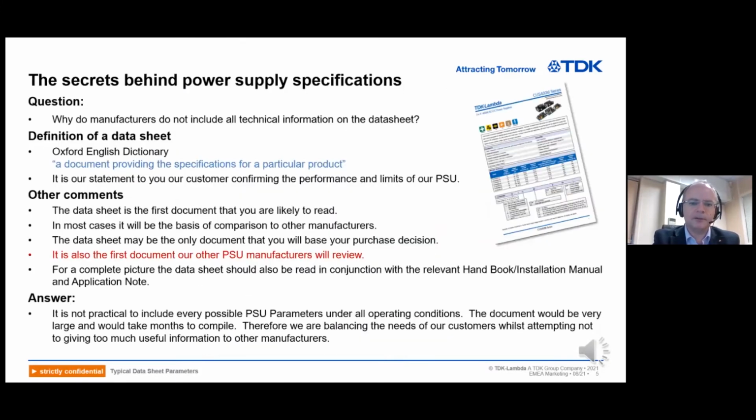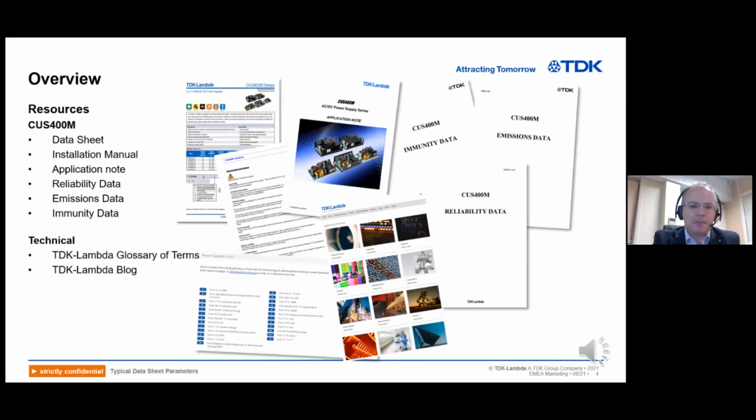Oh, one too far. Okay, so there we go. The resources that I've been using to pull this presentation together are totally available to you on our website. I'm taking information from a datasheet, the installation manual, the application notes, and also the reliability and emissions data. You can find this publicly on the TDK-Lambda website. In addition, there are some technical resources there, a glossary of terms, and also the TDK-Lambda blog. So it's well worth having a search through those.